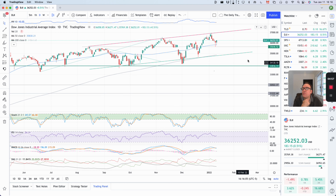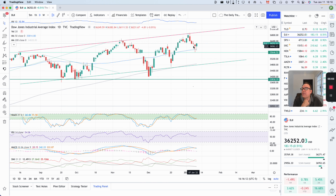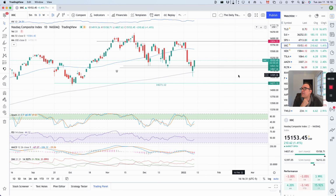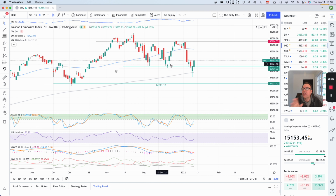So they were down pretty much yesterday, all of them, but they had a nice buying pressure at the bottom. The Dow Jones here had some selling pressure at the bottom, went higher today, but still this buying pressure, this is not so bad. S&P 500 also rebounding nicely compared to yesterday. Nasdaq Composite Index, nice bounce also.